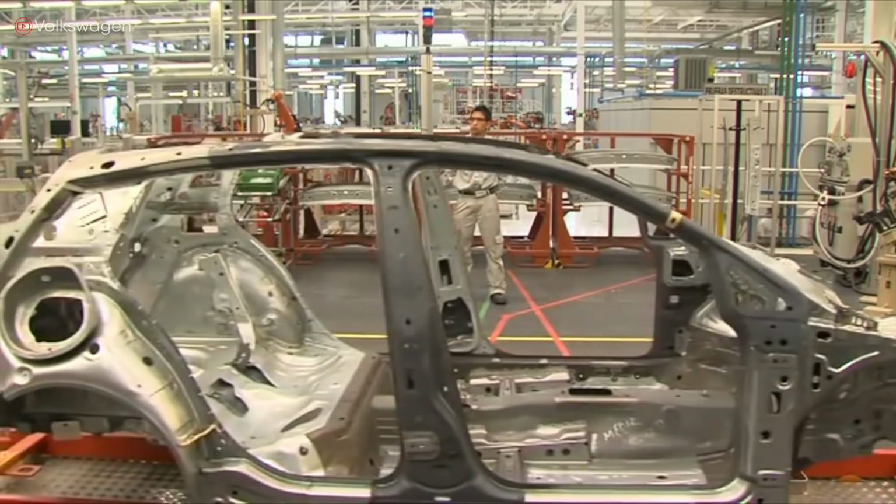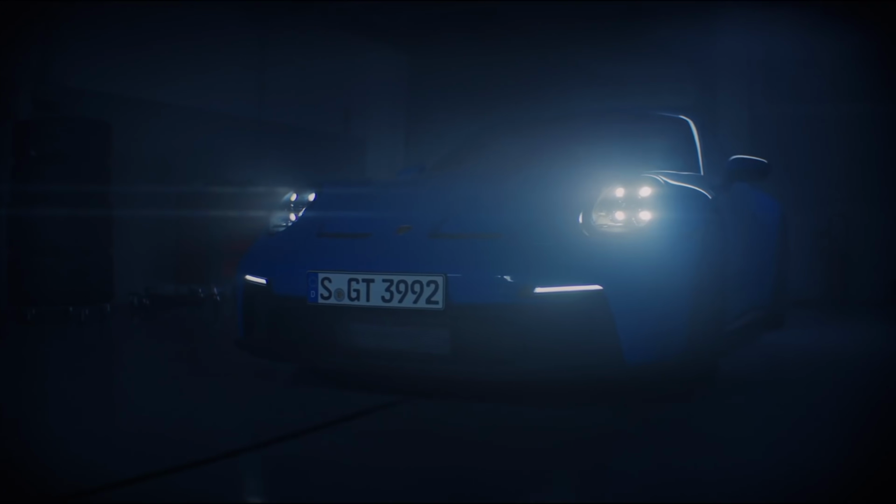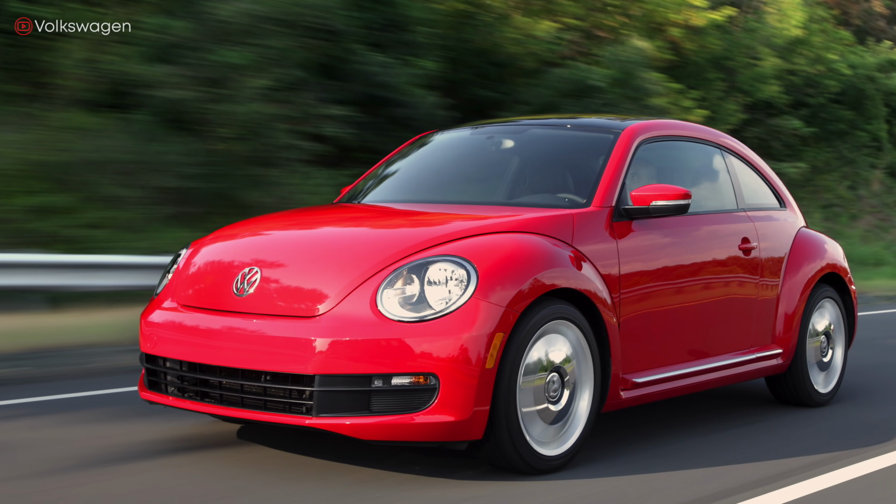So let's talk about rear-mounted engines. They're the least popular of the three layouts, but they do have their fans. A popular car that originally came with a rear engine is the Volkswagen Beetle. Volkswagen kept the rear engine layout from 1938, although they did change the layout to front engine afterwards.